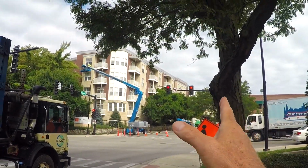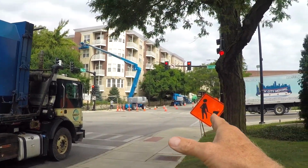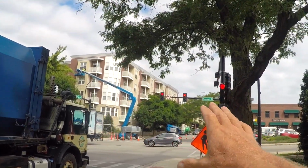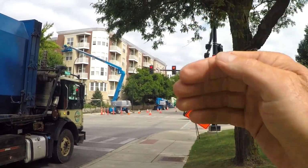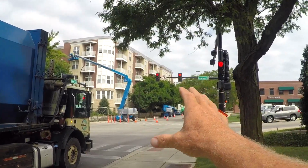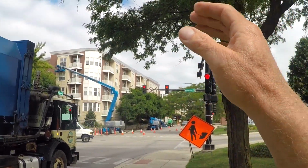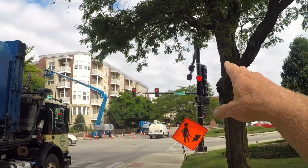So we do a lot of projects that are truly adjacent to vehicular traffic, and in the site-specific safety plan that we do prior to mobilizing the project, we need to take a hard look at how we're going to engineer out the struck by, crushed by, run into motorist exposures that we have here.